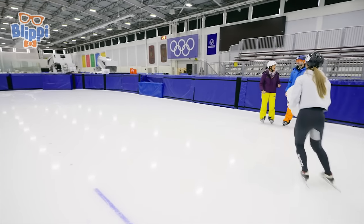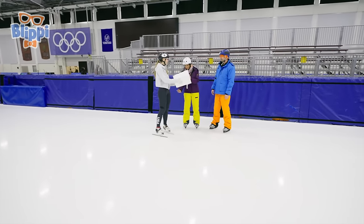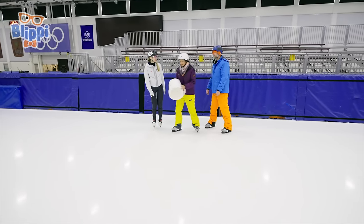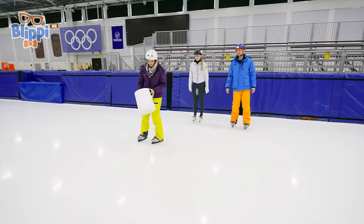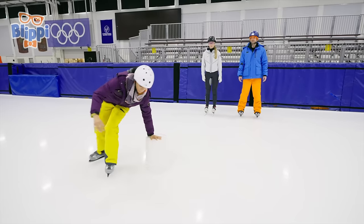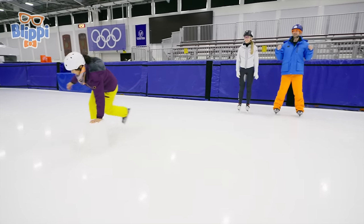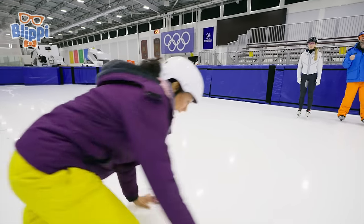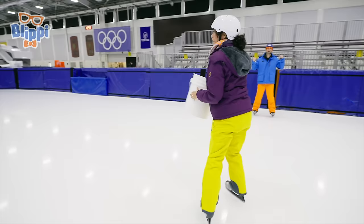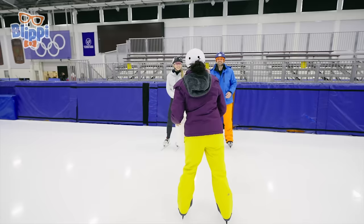Okay. Wow! That was really cool. Do you guys want to try? I'll try, sure. All right, good luck, Meekah. Thanks, Blippi. Okay, so I'll put the bucket down, lean onto it, and whoa. Whoa! Yeah! That's really hard. Thanks, Blippi. Good job.